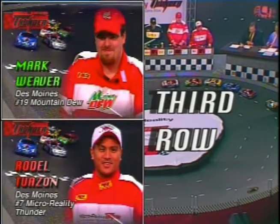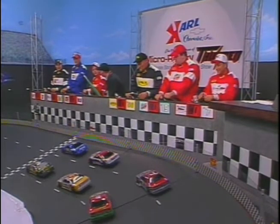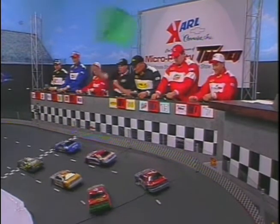We go back to the third row. We're starting on the inside. It'll be the Mountain Dew car number 19 of Mark Weaver, alongside the Thunder car number 7 of Rodell Toisin. Well, it is Micro Reality 350 time, and it's now time to turn our attention to our chief starter tonight, racing Ron Davis, our official, our flagman. He's set to turn him loose. 35 laps of racing. Game on! We are underway.